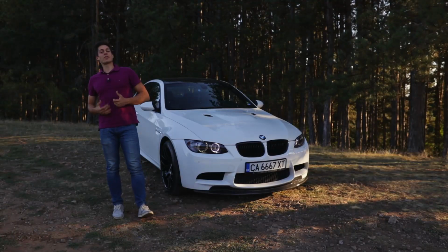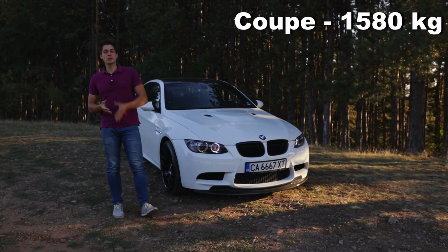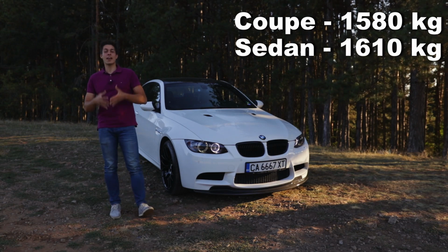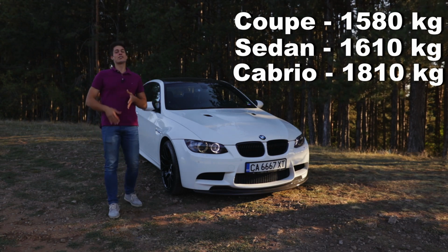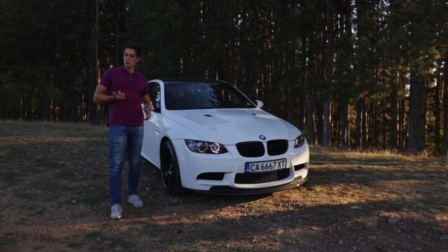And they all weigh quite differently, starting off with the coupe, which weighs 1580 kilograms. Then at second place we've got the sedan at 1610 approximately, and the heaviest of them all is the cabriolet, as you would expect, at 1810 kilograms. So you have plenty of different options to choose from.